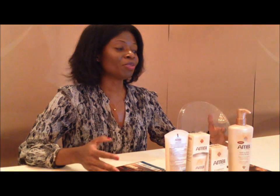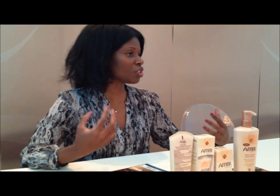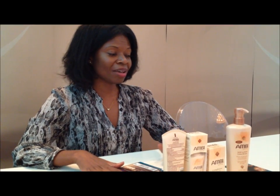It was launched in Africa by a pharmacist in Africa. We know the original product was our fade cream. Fade creams at that time were used for different reasons, which we don't use them for today. It's all about getting back to your natural skin tone. So if you have a dark mark, getting rid of that dark mark and coming back to your natural skin tone.